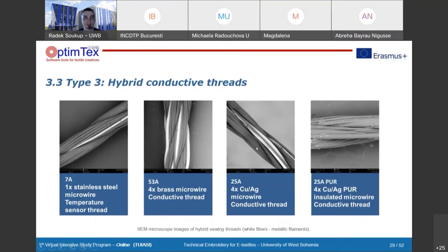Here there is the example when we have silver plated copper microwires in conducting threads, and these are the insulated microwires, so you can distinguish between the non-conductive material and the microwires. Only the diameters differ, because the diameter of the textile material is around 14 micrometers.